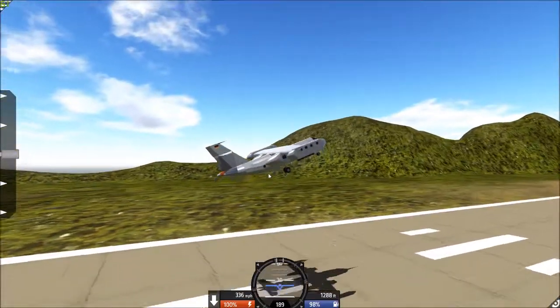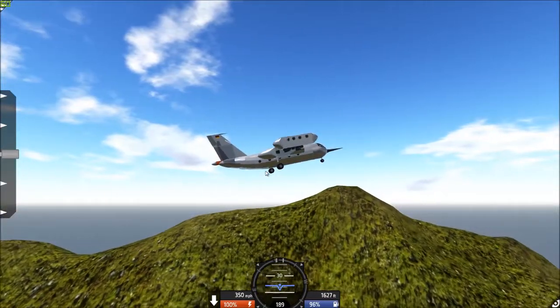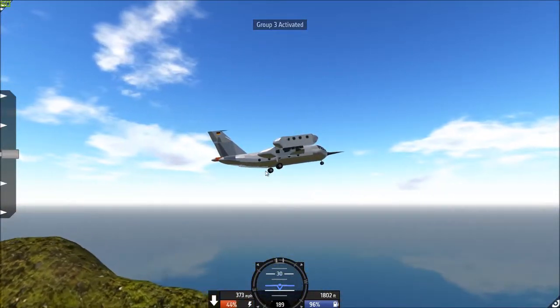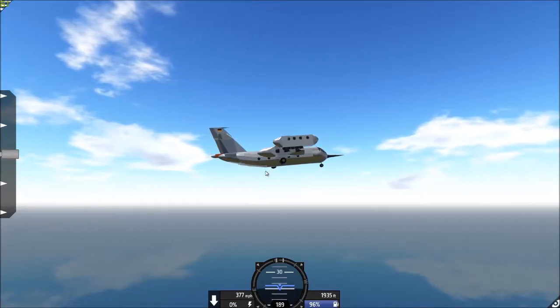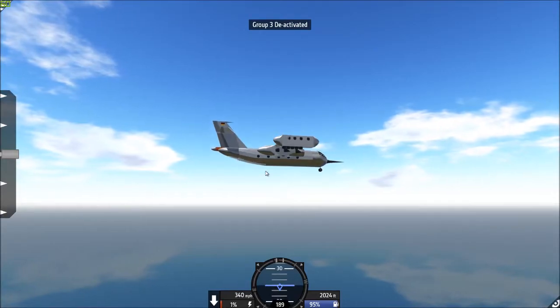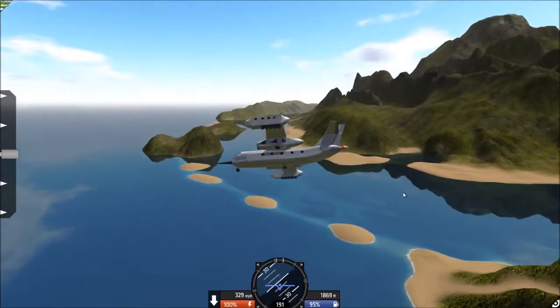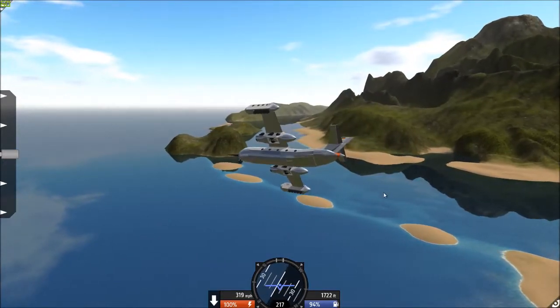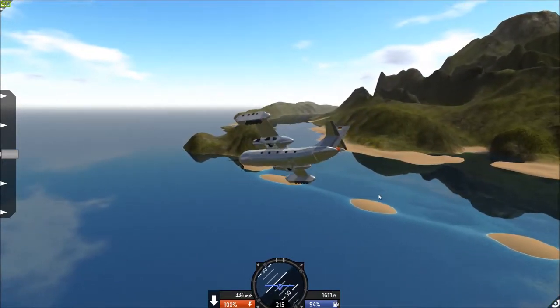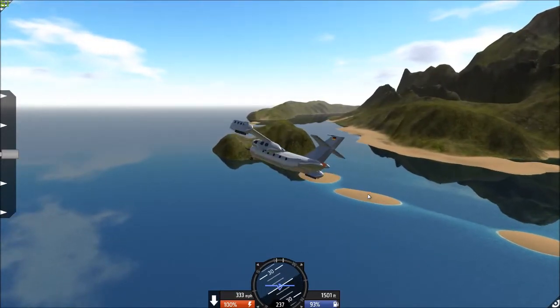And we're off. Right, so what I do is I press 3, reduce thrust, wait for them to close, press 3 again, and apply more thrust. Yes, that seemed to have worked. Right, so that was our conventional takeoff in the Dornier 31. I think it was the E model, this one.